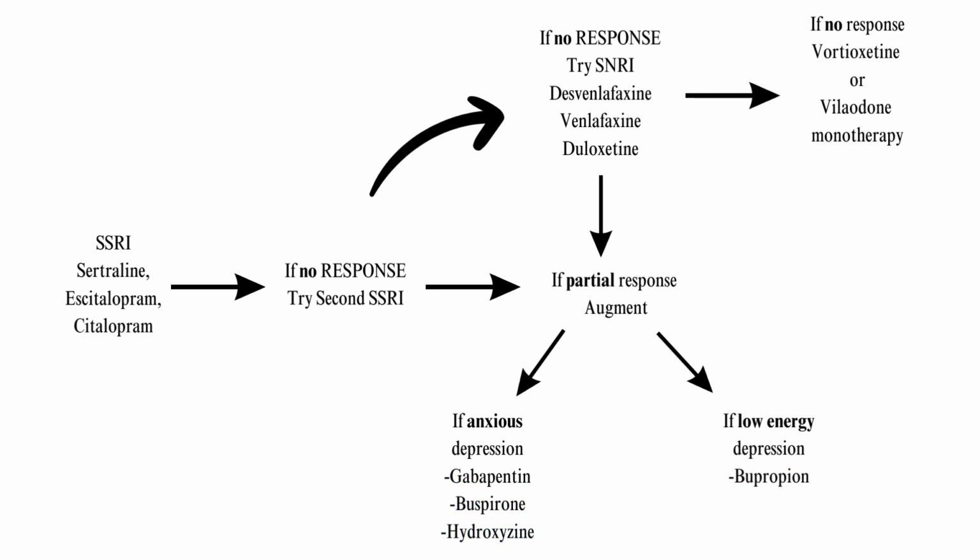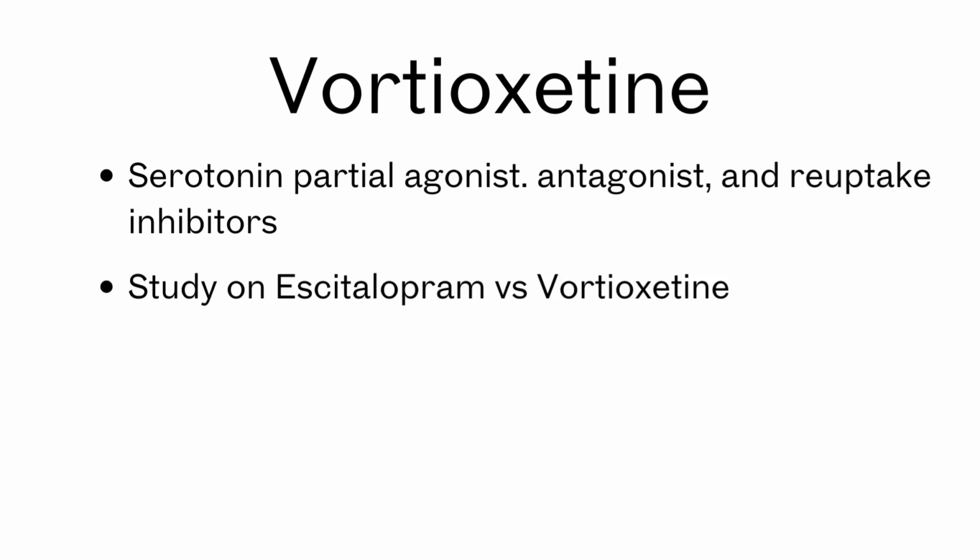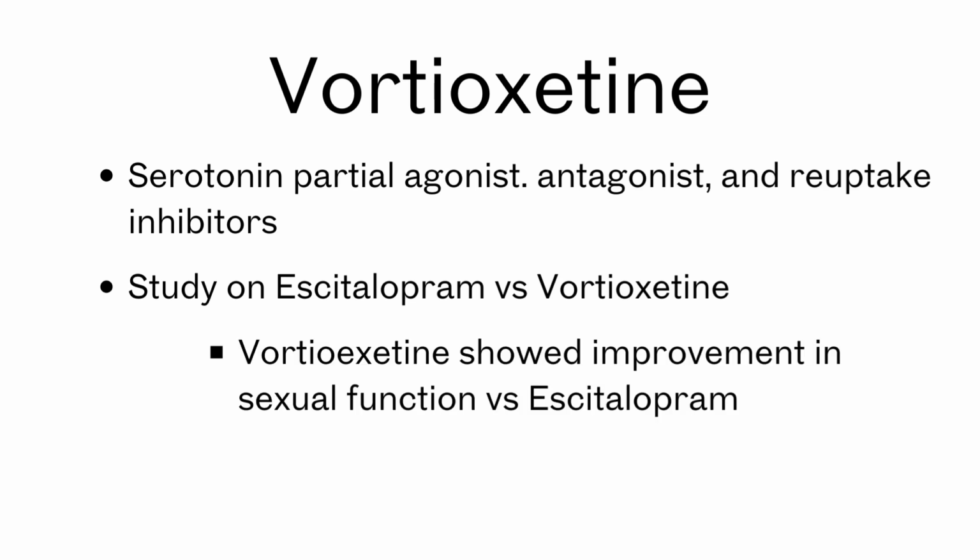The first one is vortioxetine. This medication is a partial agonist, antagonist, and reuptake inhibitor, so the mechanism of action is different from SSRI medications. In a large study of patients who had responded to an SSRI but experienced sexual side effects, participants were randomized to switch to either escitalopram or vortioxetine. Patients receiving vortioxetine showed significantly greater improvement in sexual functioning than those randomized to escitalopram.